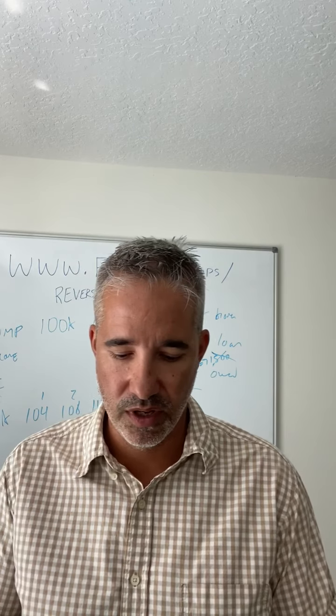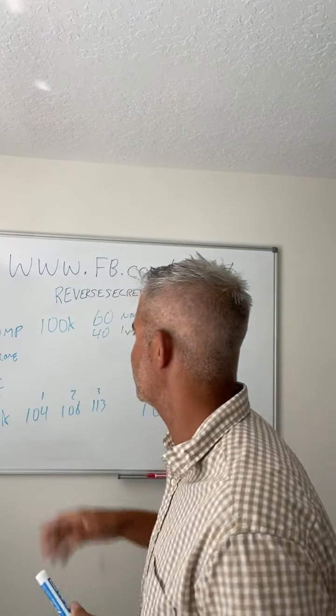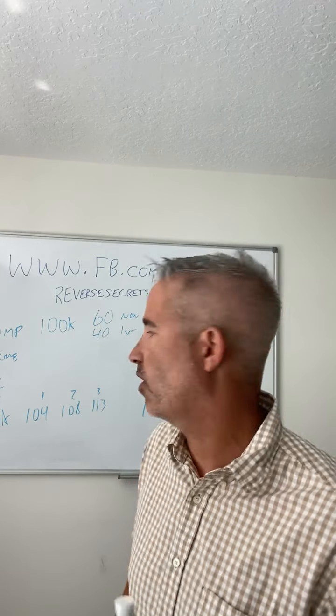So a lot of folks use this, especially if they don't have long-term care insurance, to create an additional savings account or a bucket that they can take from when they really need it. So that's the line of credit. Again, it's a very, very intelligent way to take a reverse mortgage.